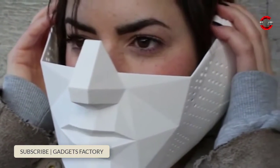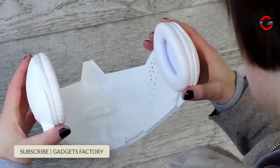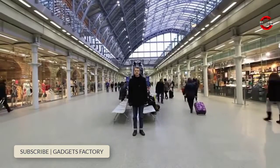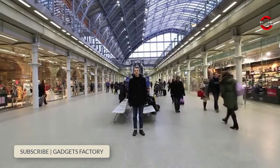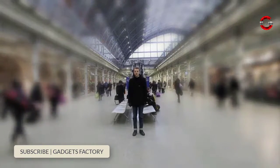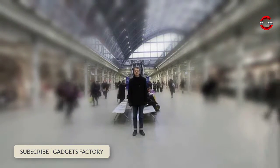Our second device lets us hear speech more selectively. Distracting background noise is neutralised, while the speech you want to focus on is sent directly to your inner ear. So, can you hear me now? Yes? Good, I can hear you.